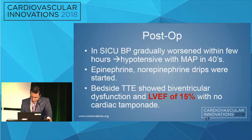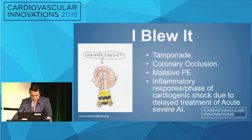Apparently, no cardiac tamponade in the bedside echo. I obviously went back to the hospital and thought, well, something happened in this case. I was not quite sure what was going on. Tamponade, apparently no tamponade. Coronary occlusion, obviously, is a concern here. Eventually, a PE or just the inflammatory response of the cardiogenic shock.